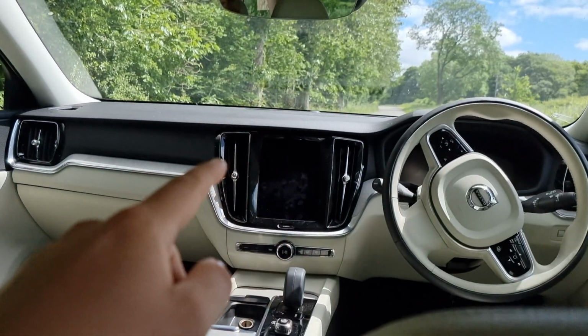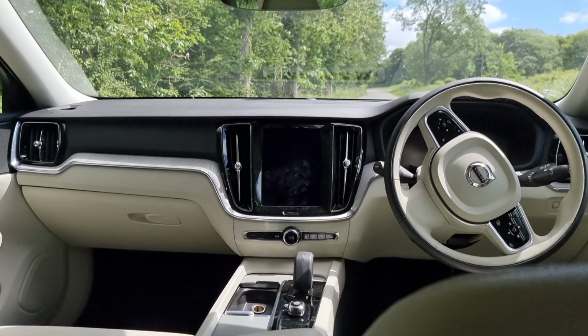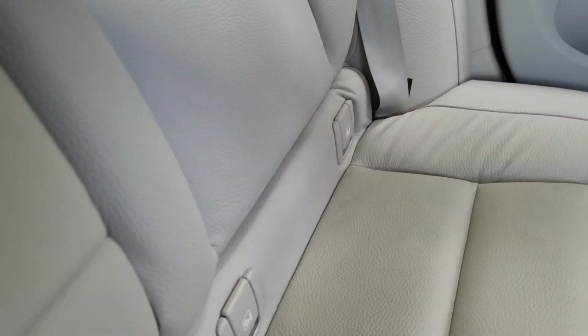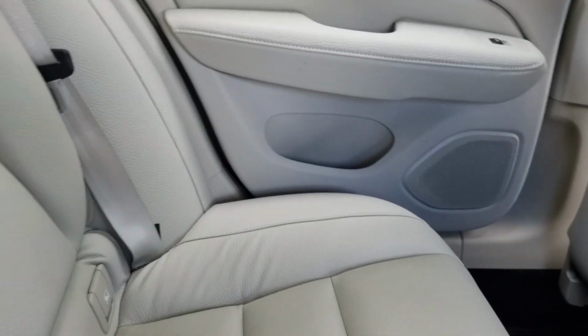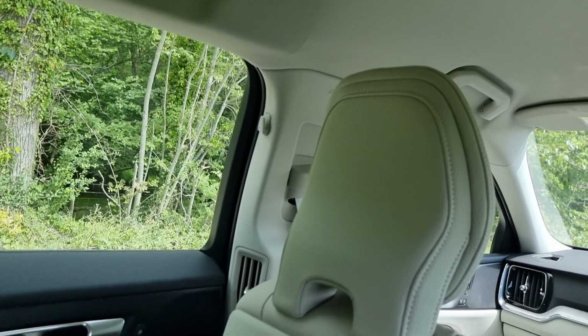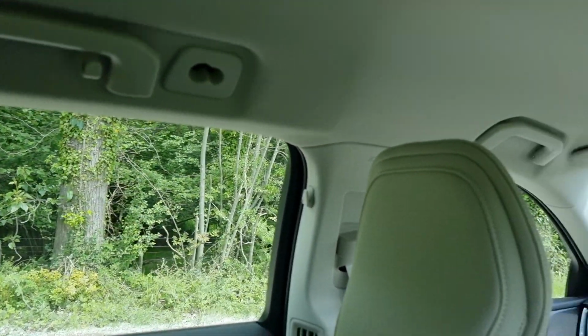Just press the button on the infotainment screen and it will bring those down. And interestingly, you can also lock the door from the back, which is good. I've got Isofix on both back seats, nice and easy to fit a baby seat in, as most cars are nowadays, to be honest. And then we've also got the lighting up here, and various hooks, grab handle, and a sort of suit hook as well, if you're that way inclined.